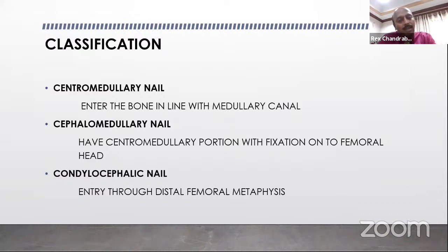This is the anatomical classification. Centromedullary nail, entering the bone in line with the medullary canal. This is the typical femur nail with the piriformis entry. Cephalomedullary nails have a central medullary portion with fixation into the femoral head. That's the Richard's nail or PFN or gamma nail. All these are cephalomedullary nails. Condylocephalic nails go from distal to proximal through the condyles or the metaphyseal area into the intramedullary area. So this is the TENS nail application, then distal femur, or the old Zickel nail. All these are condylocephalic nails, rarely used.